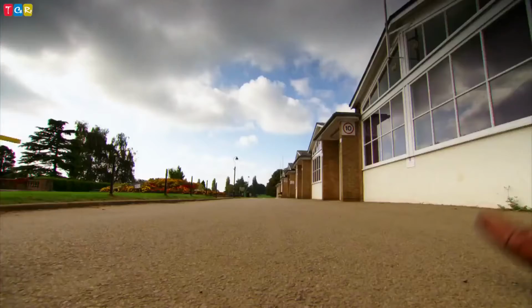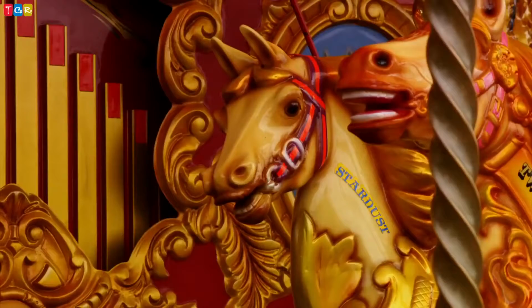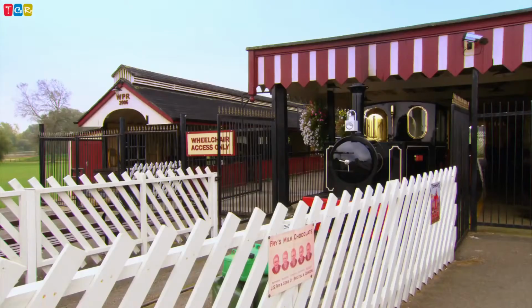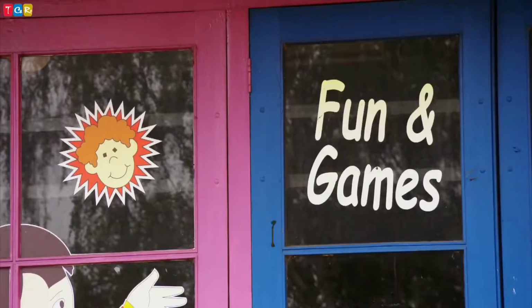Excellent. It's sort of beautifully quaint and old-fashioned. Just takes you back. I vaguely remember places like this when I was a child in the 70s. There was like a Lido down in Ross-on-Sea and the old fairground rides.